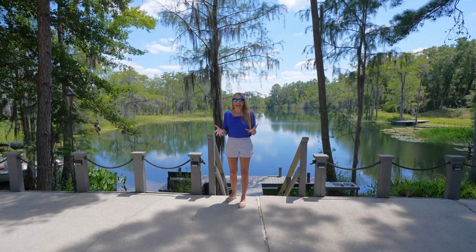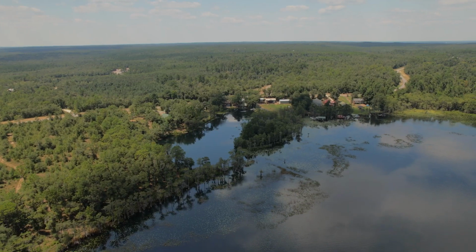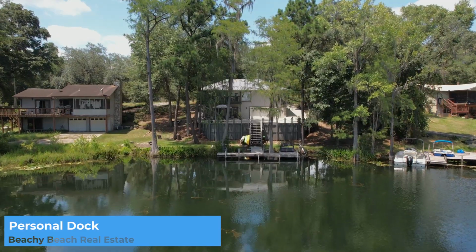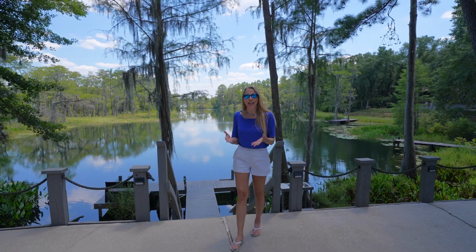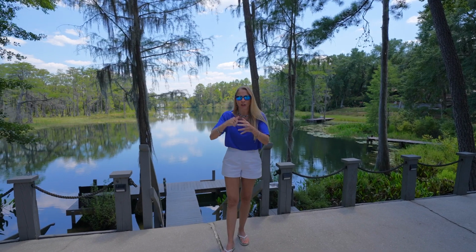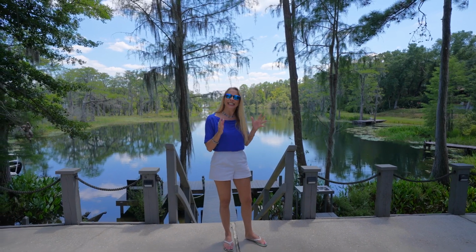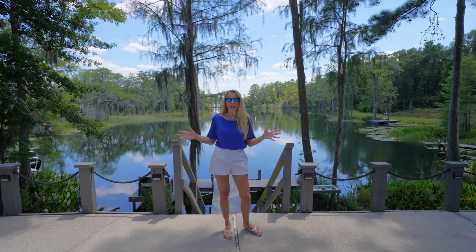Welcome to the Oasis outside. I can't even begin to tell you. I'm almost speechless. But I wanted to point out that not only do you have the stairs down to the lake, you also have that nice little dock, as well as a jet ski landing. You just pull right up, tie it up, and you can just go out the next day. It also has a fish cleaning station.